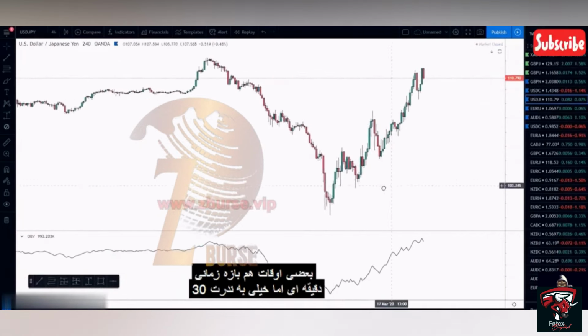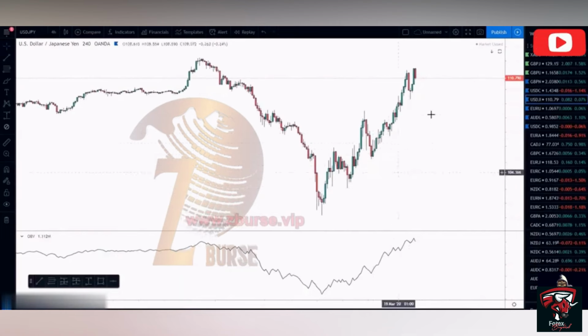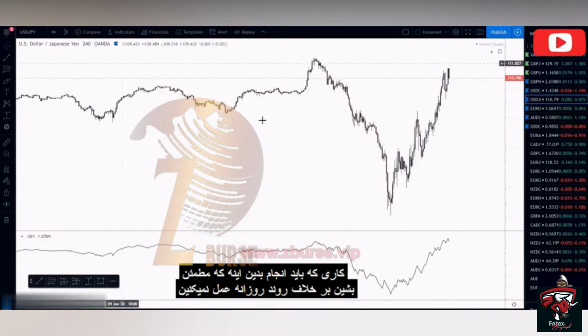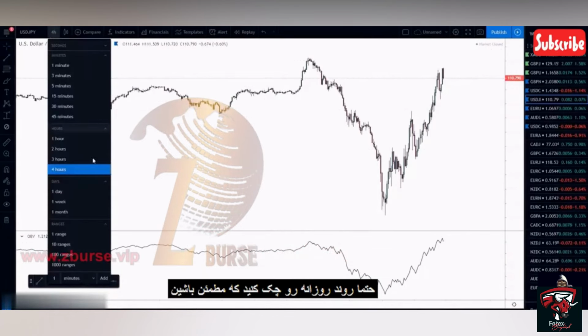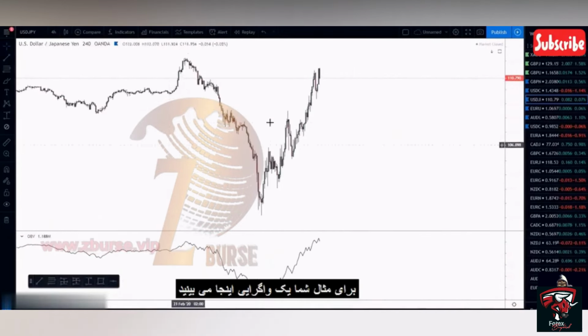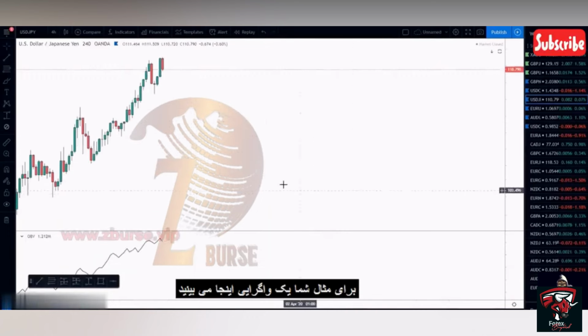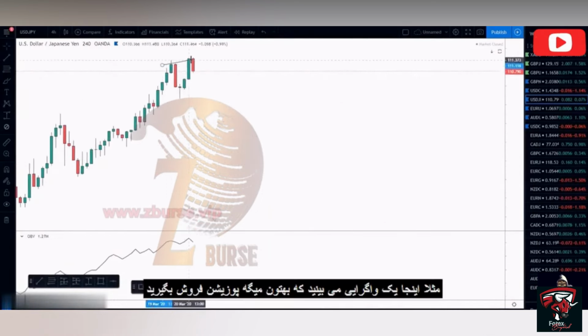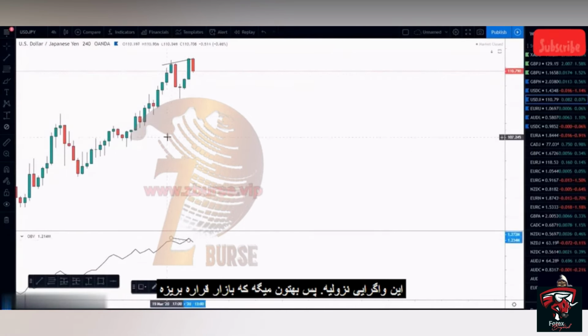Sometimes the 30 minutes, but most likely never, okay? All you want to do is make sure you're not messing with the daily, okay? You do want to check the daily to make sure. Let's say, for example, you see some divergence. Let's say right here you see some divergence saying to sell. This divergence is bearish, so it's telling you that the market's going to go down.